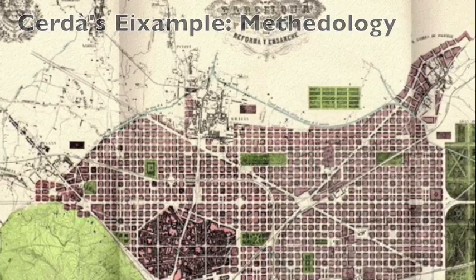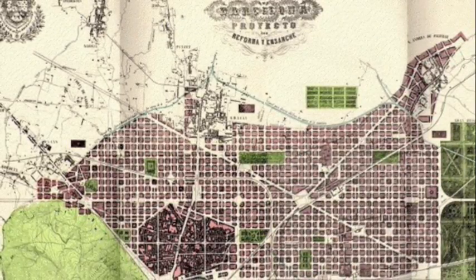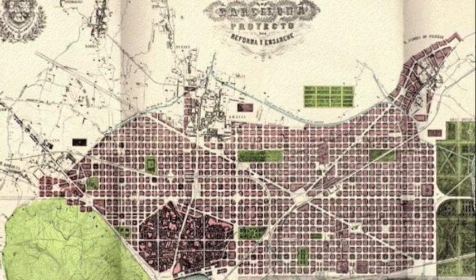Welcome back to Cerdà's extension of Barcelona. Let us now delve into the methodology behind Cerdà's vision.